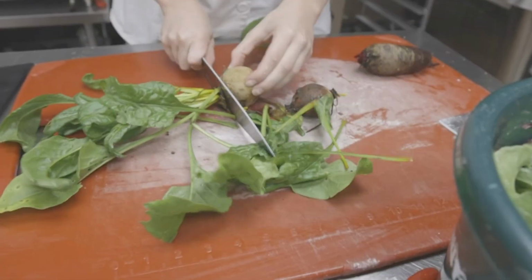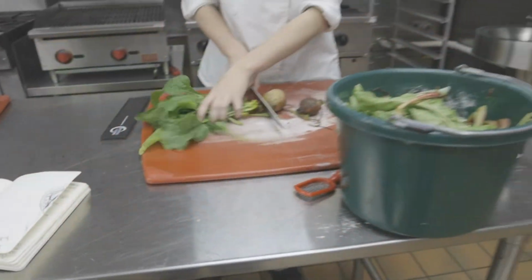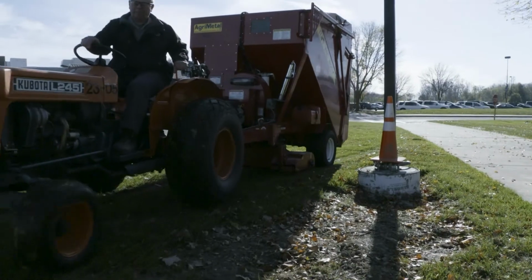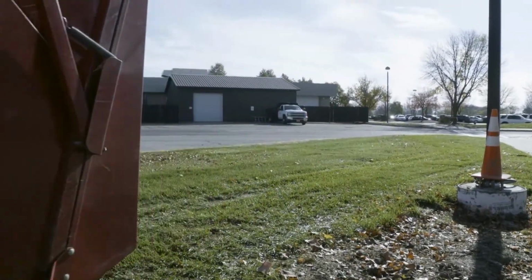From beginning to end, it's a process of taking raw materials that had previously or would have been considered waste products here on campus. We have a big culinary program that generates a lot of compostable food waste. And we also generate a lot of leaves and grass clippings at times of year. Those are all the ingredients that make compost. Those are the browns and greens of compost.